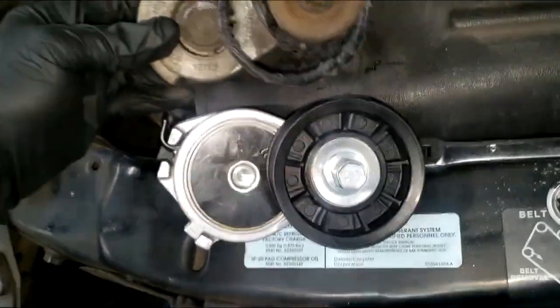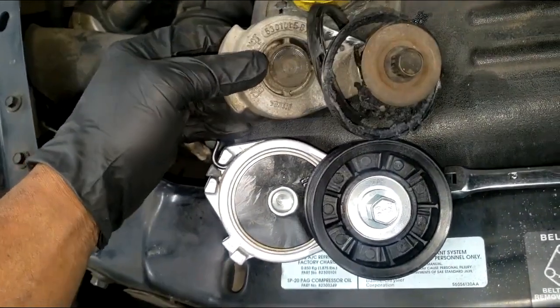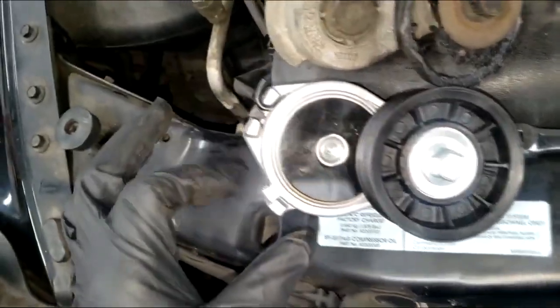I hope this should be fine. What's the difference between an OEM and an aftermarket? It just has a bigger housing. The pulley size is still the same, so it should work.